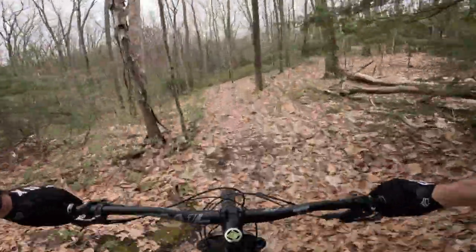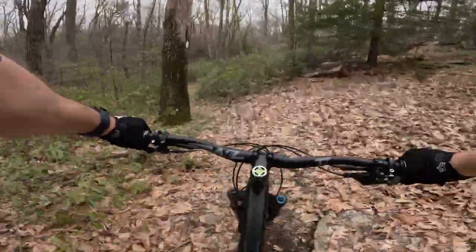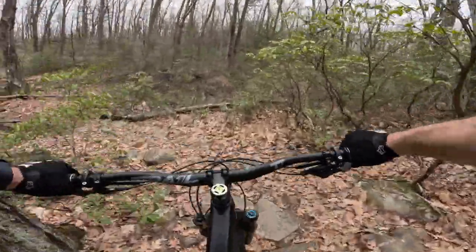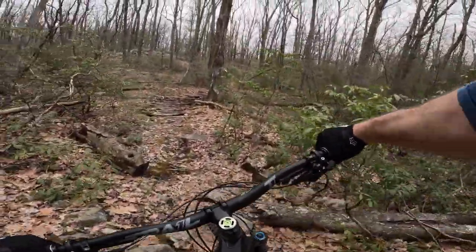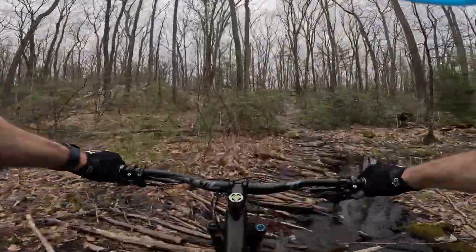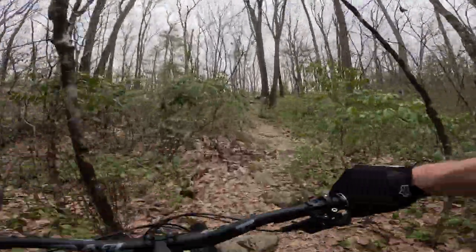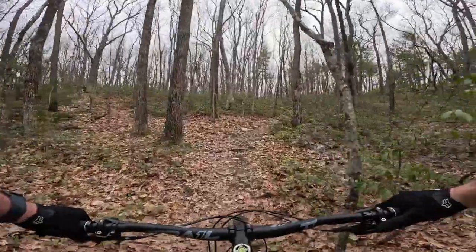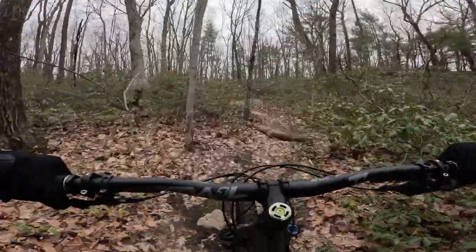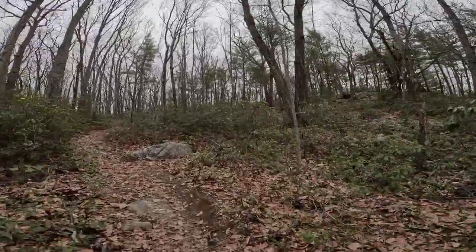Of course, I may not even see the next one because it's so covered in leaves. Pretty steep through here. Fun. Oh, there's the other one. Slow, slow. Foot down. Let's see if we can get over this. Got it. I would say so far, this is a proper cross-country trail. It's been tough on me.